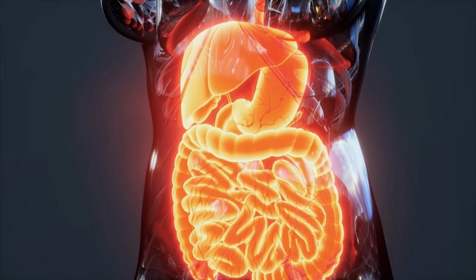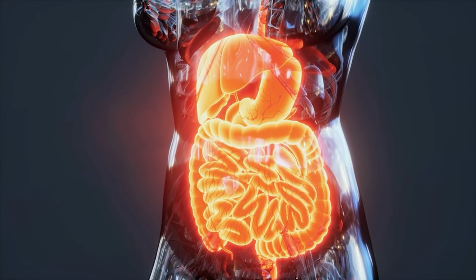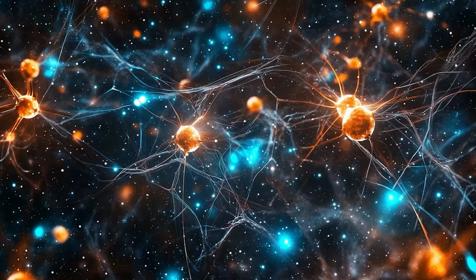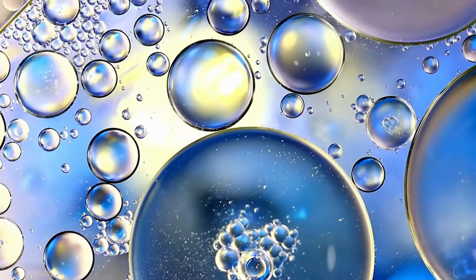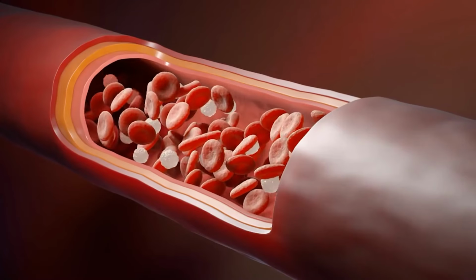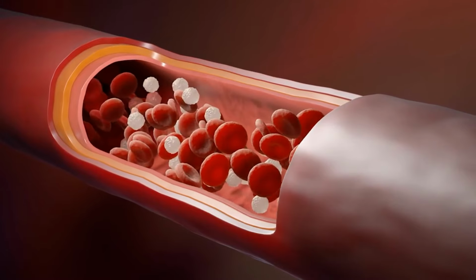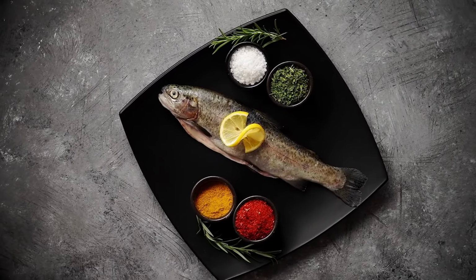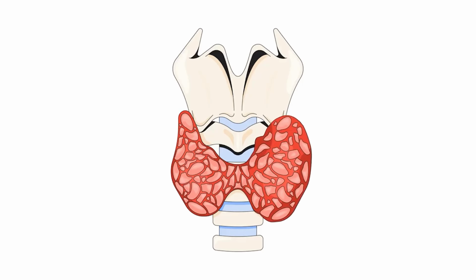Gut dysbiosis also increases inflammation throughout your body. Chronic inflammation interferes with thyroid hormone receptors. Even if you have adequate T3, your cells can't use it properly when inflammation is high. Restoring healthy gut bacteria through fermented foods, probiotics, and dietary changes can improve thyroid function significantly.